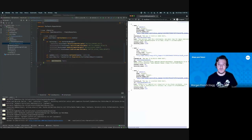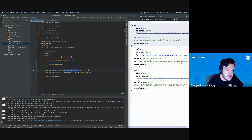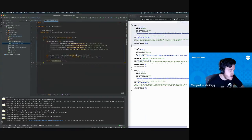At the moment, what you'll notice we're doing is constructing a new tweets repository and a new Twitter API wrapper for every request that comes in. Now, this has some disadvantages, because every time you construct one of these objects, it gets put into memory, and you don't want your code to use too much memory. Yes, in a language like this, we have what's called a garbage collector, which deletes things you aren't using. But instead, we can just instantiate one of these once, rather than for every request. And the way we do that is we use what's called dependency injection.